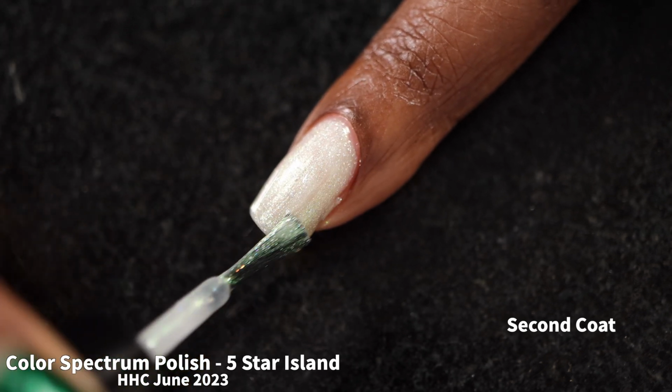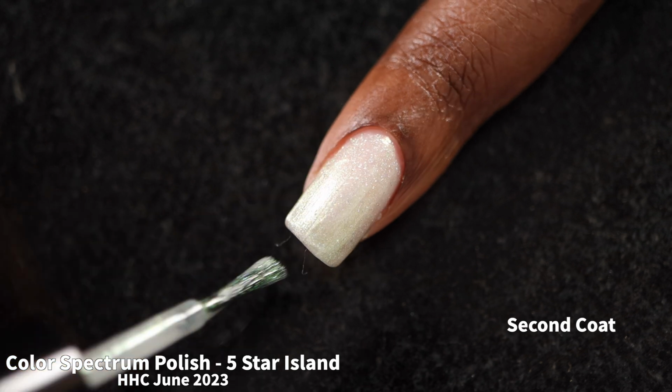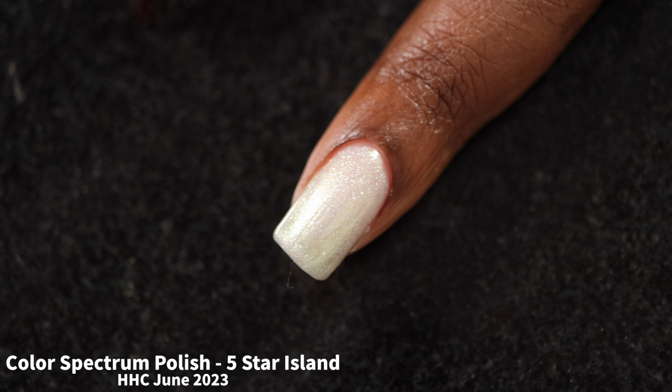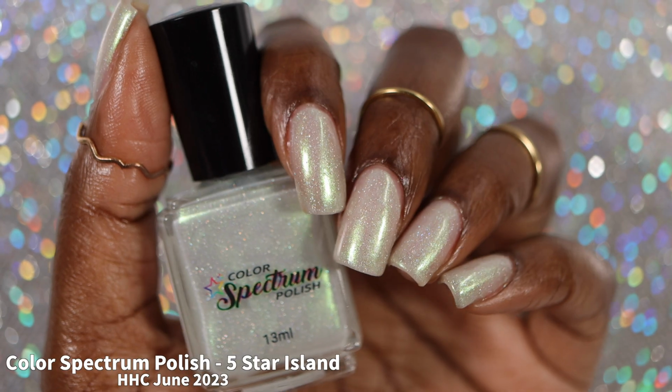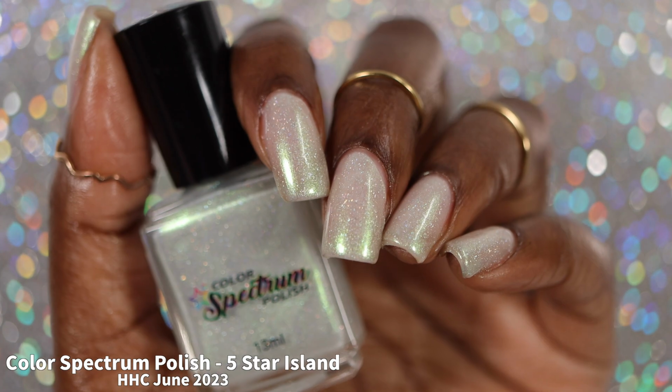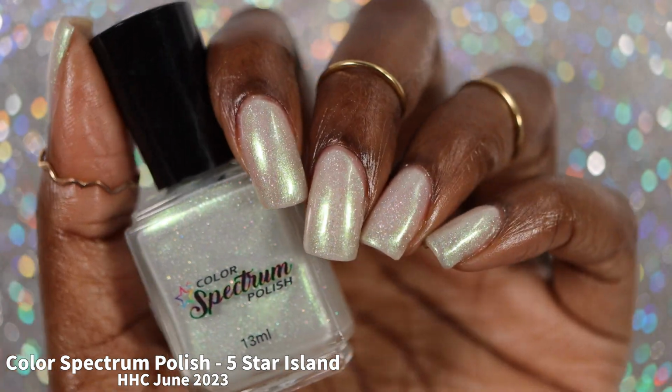5 Star Island had a really nice formula, but it was a very thick formulation. It wasn't so thick that I had to add thinner to my bottle, but I did consider it both when I was doing my full length swatches as well as when I was recording the live swatches earlier today. I'll give Shannon a heads up about that one, so it shouldn't be an issue for customer bottles.